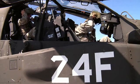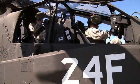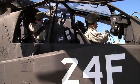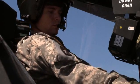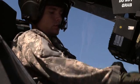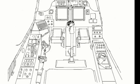The Army designates this aircraft as a dual-pilot aircraft. The crew sits in tandem in an armored compartment, with the pilot located in the rear crew station position and the co-pilot gunner located in the front crew station position. A ballistic shield separates the two pilots. Some common controls in the crew stations are the collective, the cyclic, and the tail rotor pedals.